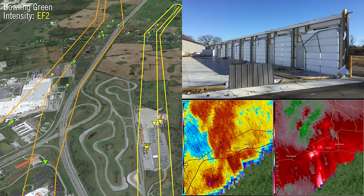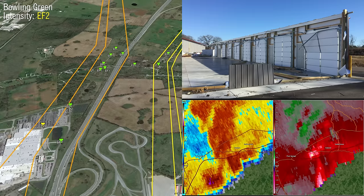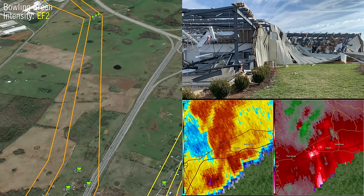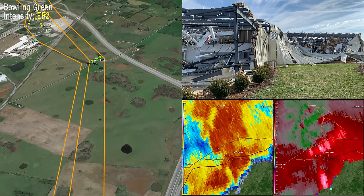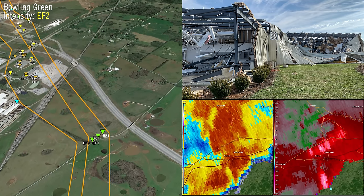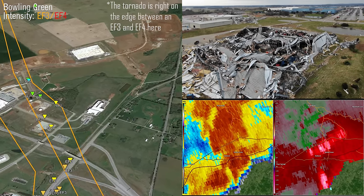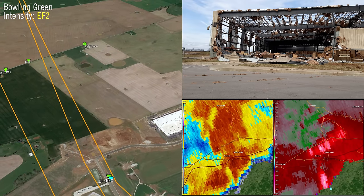The smaller twister soon dissipated as the larger Bowling Green tornado made another turn to the east, then northeast, rapidly strengthening to its peak intensity as it struck an industrial park along US 68. Multiple large industrial buildings would be completely destroyed here, one of which was leveled with its metal support beams being torn from their anchors to the foundation. Damage here would peak at high-end EF3 intensity.